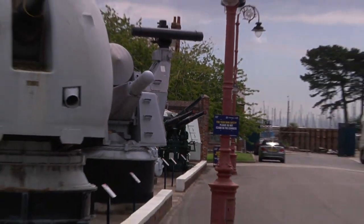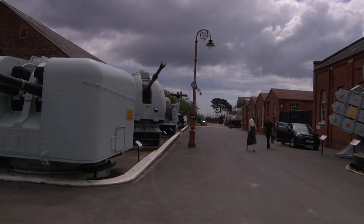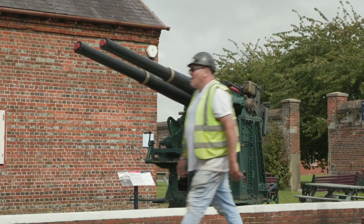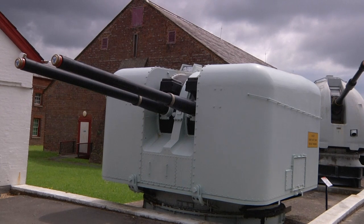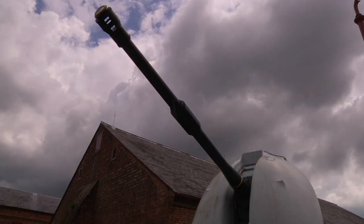This array of naval firepower greets you as you arrive at the MTB's latest port of call. Explosion, the Museum of Naval Ordnance, just across the water from Portsmouth Historic Dockyard. Part of the National Museum of the Royal Navy, it will now host the new Coastal Forces Museum.